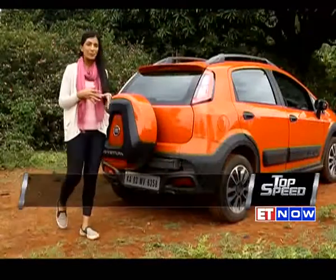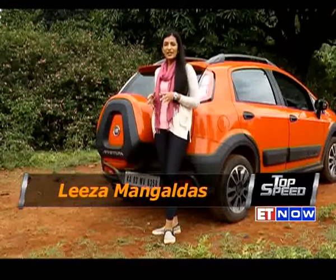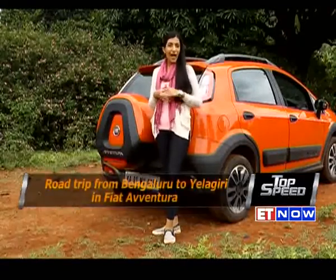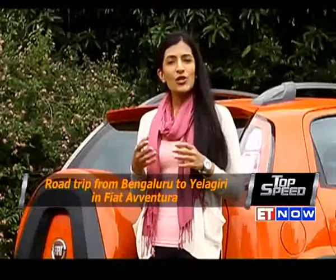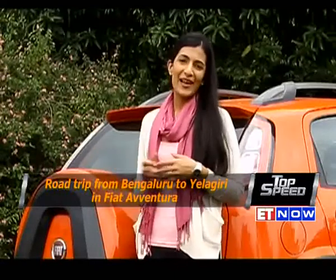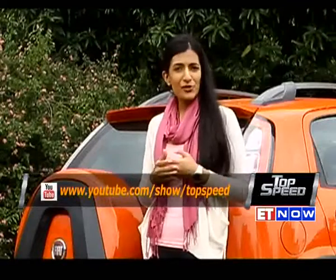Yelagiri is the ideal place for a laid-back and slow-paced holiday. It's wonderfully green, it's quiet and peaceful. There's enough to do for both adults and children, so it's a great option for a family road trip. And of course, my trip was made all the more enjoyable because I had the Avventura on my hands, and it's a car that's both smooth and comfortable, yet sturdy and reliable.